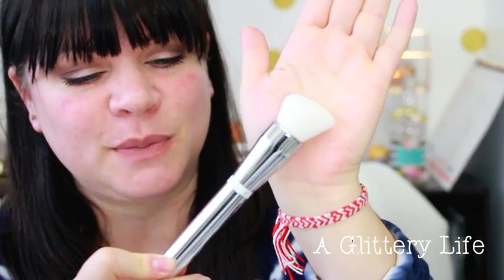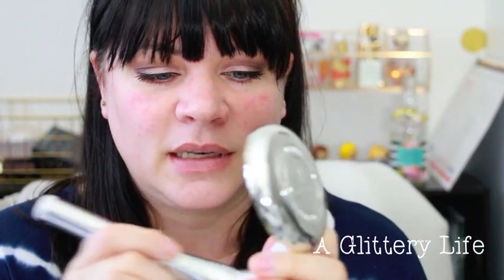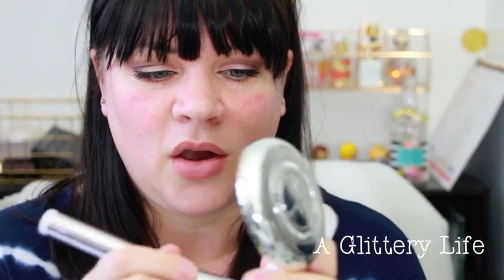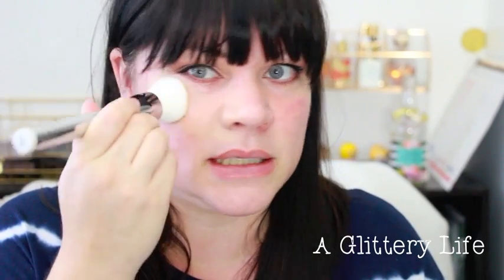So I am going to use the special brush that comes with Confidence in a Compact. At least that's how it came to me from PR. You can buy this brush to go with it. This is their Skin Smoothing Complexion brush, from the Heavenly Skin line. What you do is you take the brush and dab it into the compact to pick up the product. So then you've got the product on your brush and then you basically are just dabbing it onto the skin.